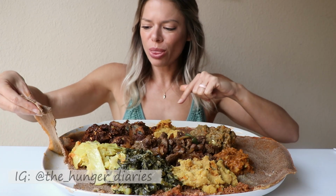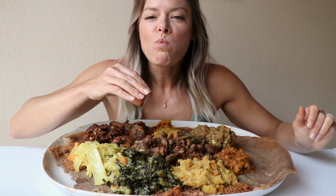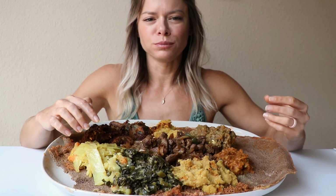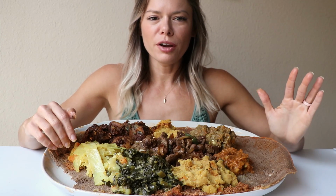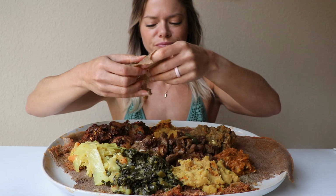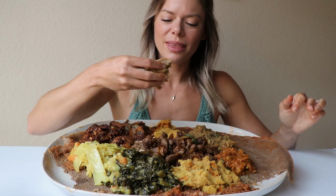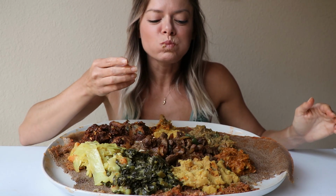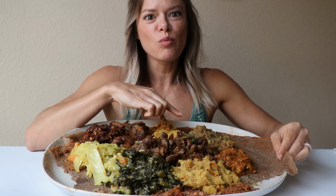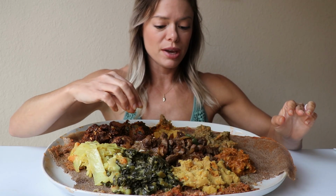It's got great flavor. I feel like I'm supposed to eat everything with the injera, so I'm scooping up the kale. Very reminiscent of collard greens, but more finely chopped. It's really slow cooked flavor. I'm doing this right. It's so savory. It's got this very mild sweetness. The meat is really tender.